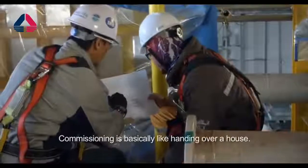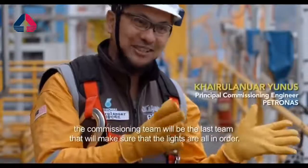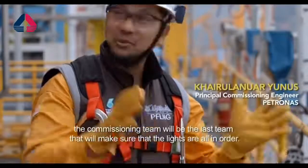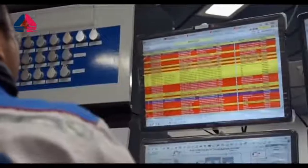The commissioning is basically like handing over a house. Like when you buy a house, okay, the commissioning team will be the last team that will make sure the lights all are in order. During the commissioning stage, every little detail must be looked into.